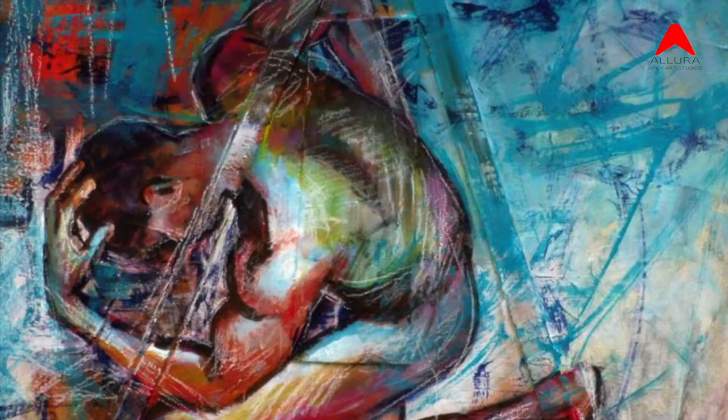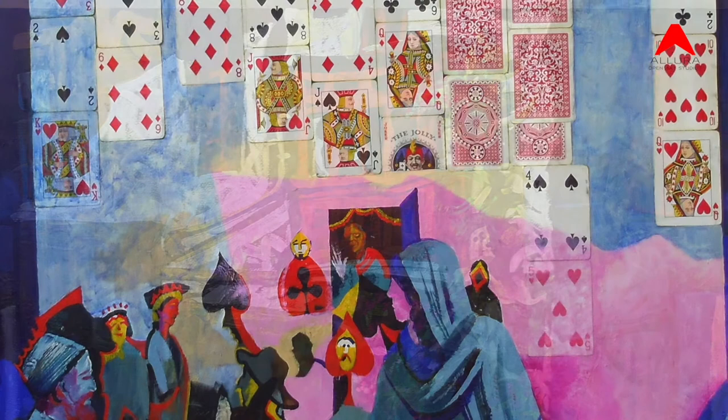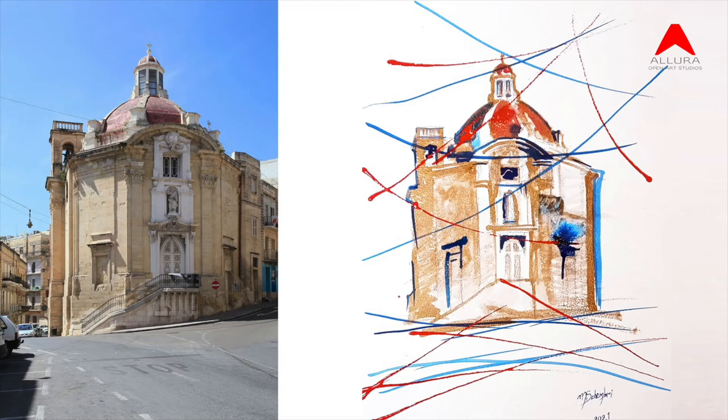A lot of your work has these beautiful brush strokes, dry brush techniques, texture, a bit of collage here and there. How do you decide where to put that creativity and where to keep things tight? You're very true to life with your drawing, so we recognise the places in your images. So you keep that real. That has to be real, yes.